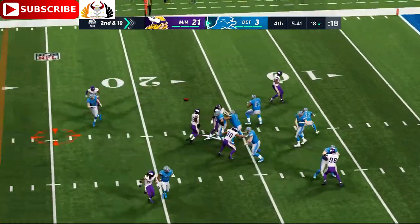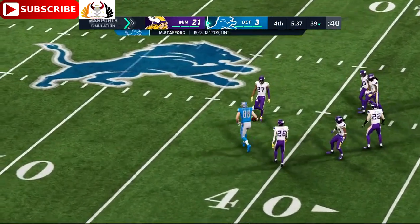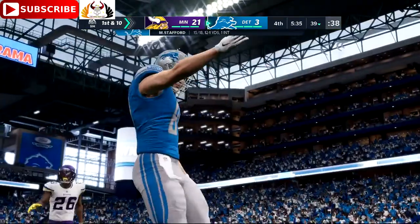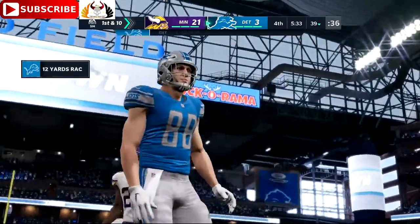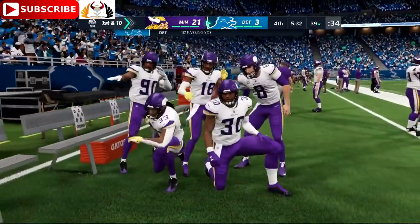Back to the air. Stafford on 2nd down. He's got his tight end over the middle, T.J. Hockenson. And mark him down way up close to the 40 at the 39, good for 21 yards on the catch and run.